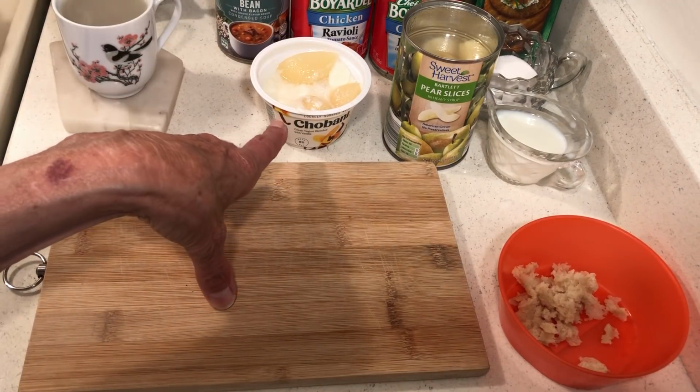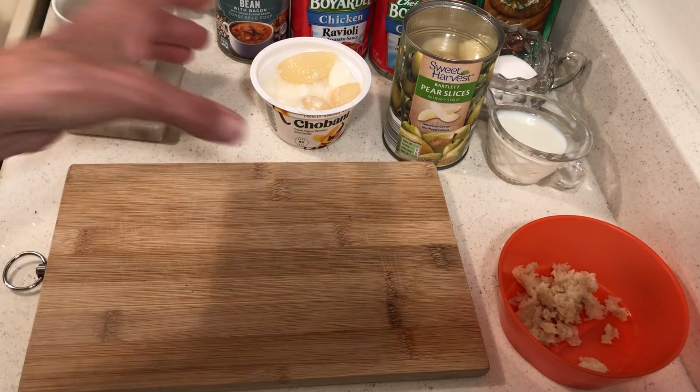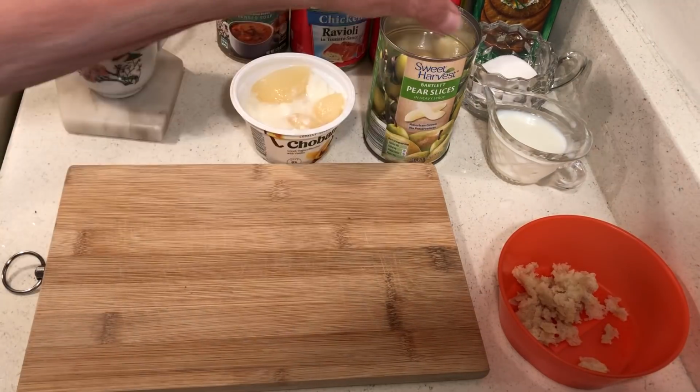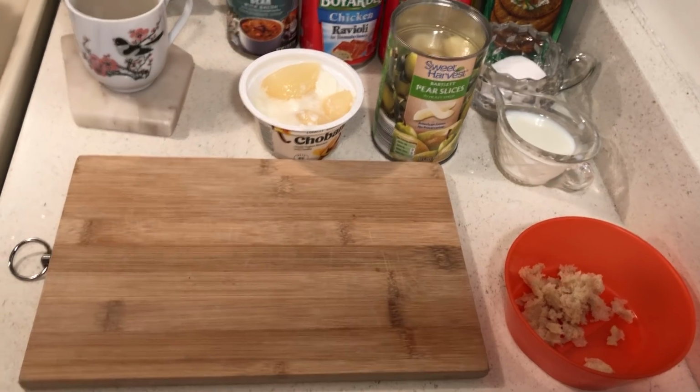So learn how to make yogurt, buy powdered milk or canned milk. Canned is best for the stockpile. And if you get fruit in the food bank, put it in the refrigerator so it's nice and cold.